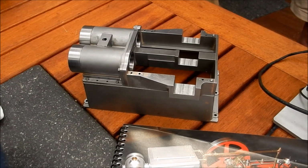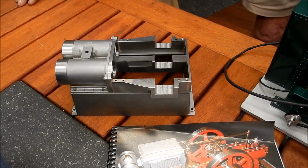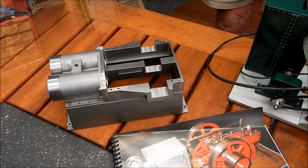Oh, another one, John. That was a bugger of an engine too, on the tractor that transformed the Titan. That's it. Well, this is a stationary engine, this one. Beautiful stuff, John.